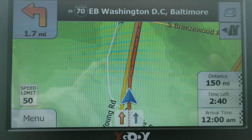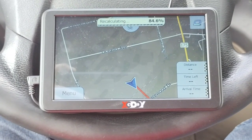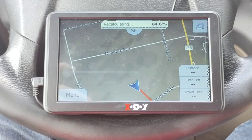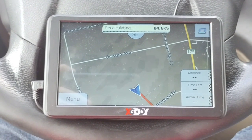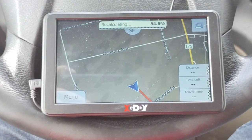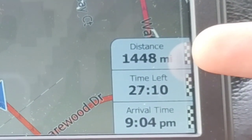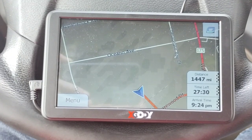My Garmin, I have the 5-inch Garmin Diesel 580. You have to pick which one of those you want. I like this thing. It's a 7-inch GPS. I like how it shows your different lanes and things when you're going down the road. My big beef with it is the parameters in which you put in for your truck. See, now it's telling me 1,448 miles on this route, but Garmin's telling me it's like 1135.